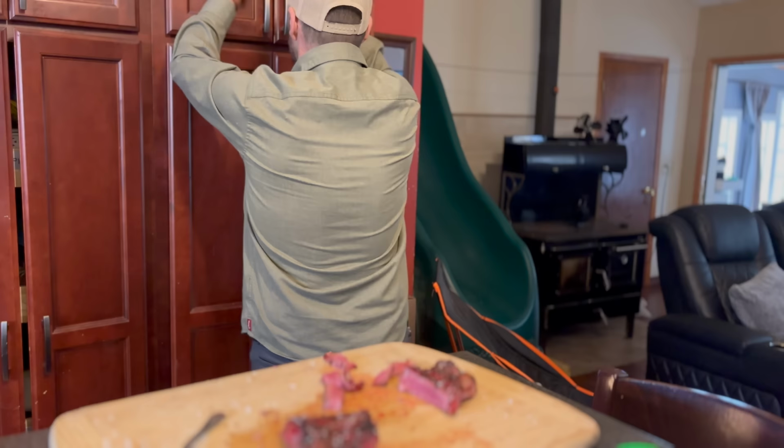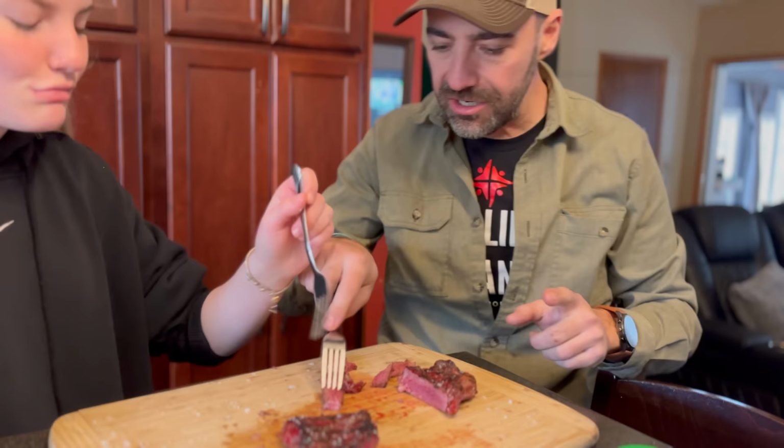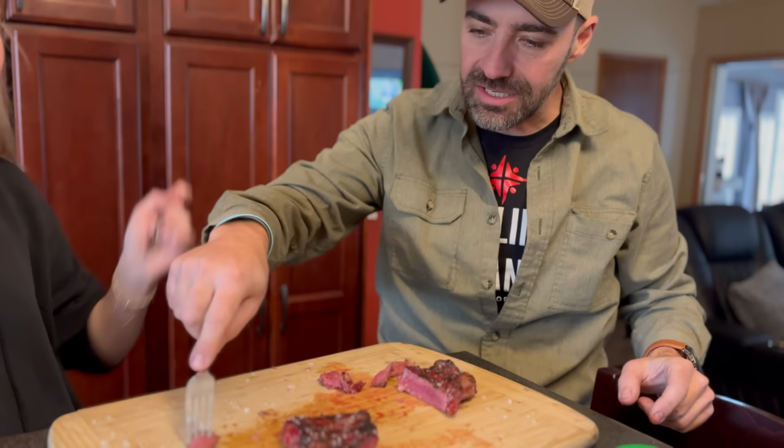It is really good. You know why it's so good? Can you taste it? When you taste it, you can taste a little bit of the cherry smoke, which is great. But then you can taste the char. That's the charcoal. You get that fiery, smoky charcoal taste on the outside of it.